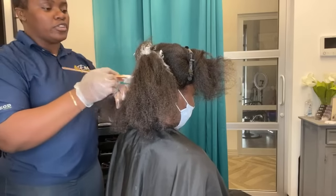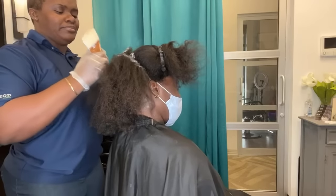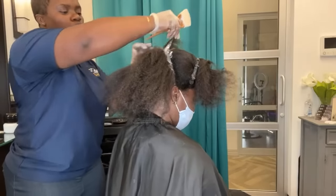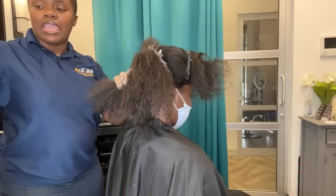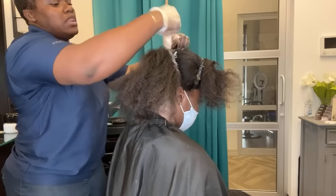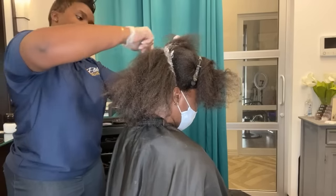If it was a true virgin relaxer, I would have started from her ends and worked my way to the roots, but because I'm doing a restorative, and I can clearly tell that her roots are under processed, even though she had a relaxer a month ago, that's the reason why I'm starting at the root, and then I'm gonna work my way out.